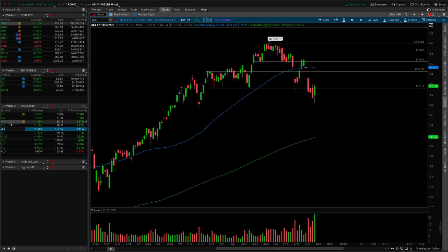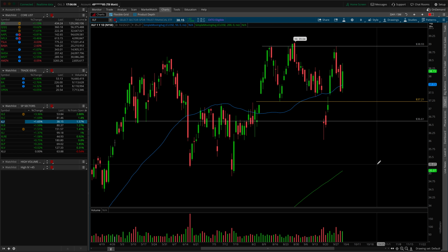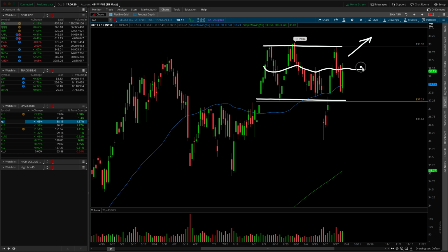Let's take a look at the XLF now, financial sector, second heaviest weight. And obviously with interest rates screaming to the upside over the past week, that has meant that the financial sector has moved back inside of this overall range. Now that's a good thing for the S&Ps, but again, it's more neutral, noting that we're not continually making higher highs, and we're just kind of hovering around the midpoint of the range. So it's not totally dragging the S&Ps higher, but it's also not weighing down on it as much as the XLK potentially rolling over.